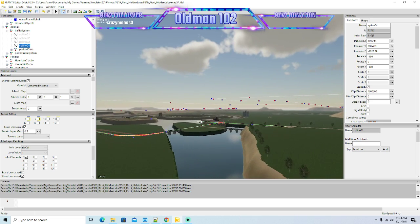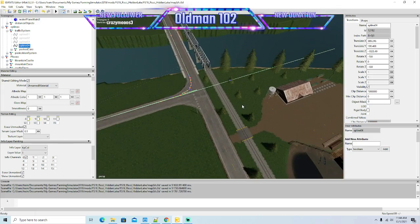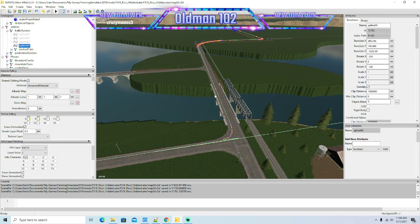But we got to come over here and fix this mess. I've seen this happen a couple times, and there's no explanation why the spline goes crazy like that sometimes. So let's delete all these points. We're going to have to put a couple curves back in. We're going to have to put half of the spline back in. But I want to get this fixed before we go back and put more fields in. Crazy Moose 3, thank you for the follow. Much appreciated. Right, let me get this fixed.